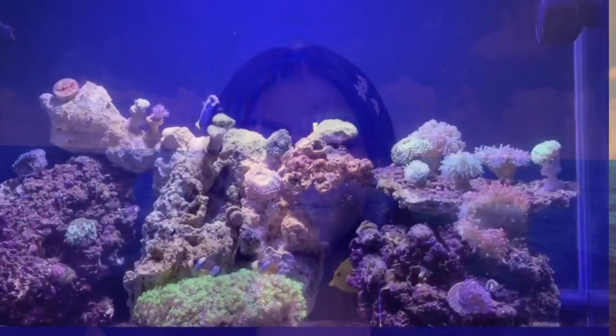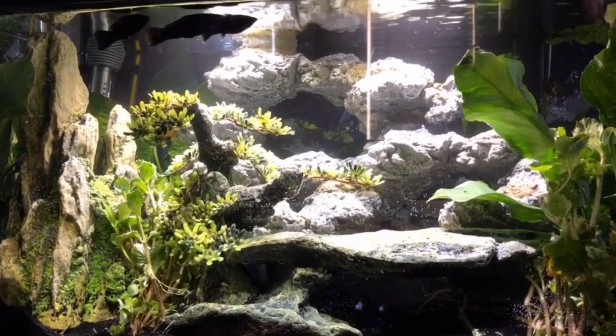I currently have a 45-gallon saltwater tank, a 10-gallon saltwater tank, a 10-gallon freshwater tank, and a 2-gallon betta tank. I've been in the saltwater hobby since May of 2017, and I've had freshwater fish pretty much my whole life, so that makes it well over 20 years.